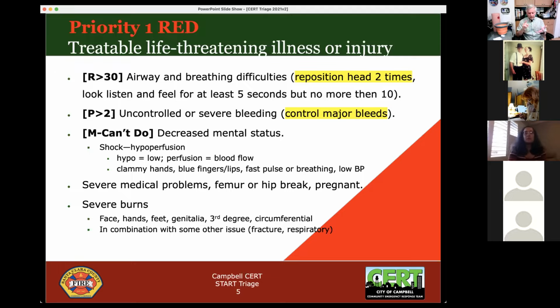So the 30 part, there's only 2 things we do. There's only 2 medical actions we take when we're doing triage. One is for airway. We reposition the head so that perhaps if their head is bent over because of whatever reason, they may not be able to get breath. So we would reposition their head, open the airway so that they could breathe. We would attempt to do it 2 times to regain breathing.